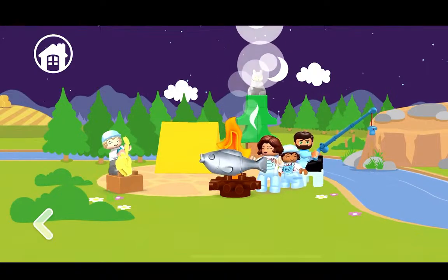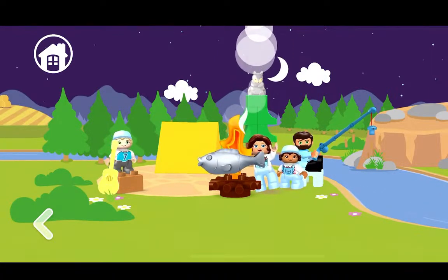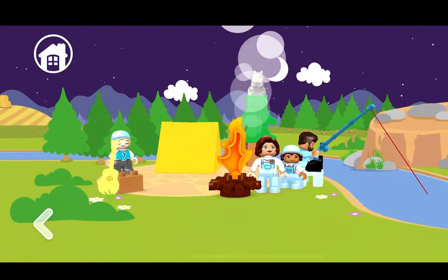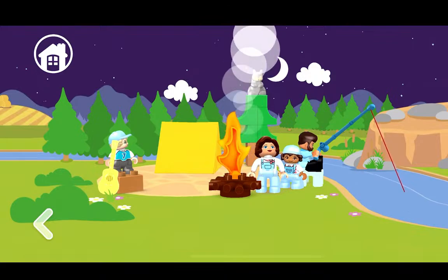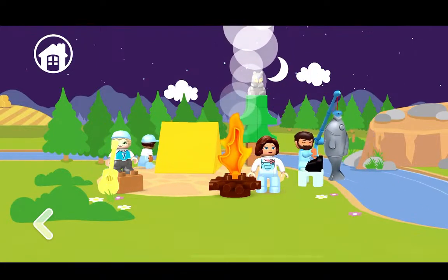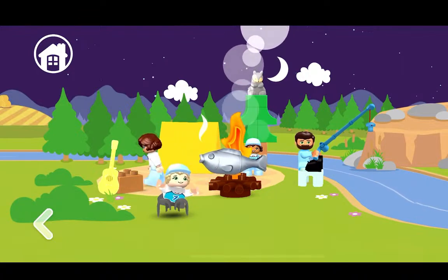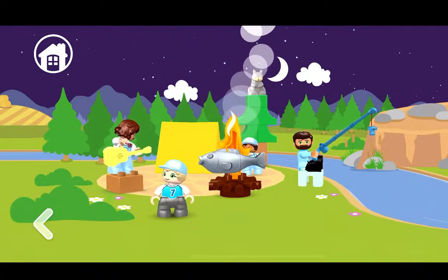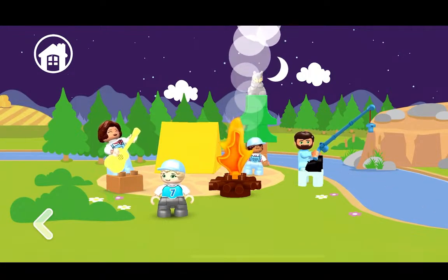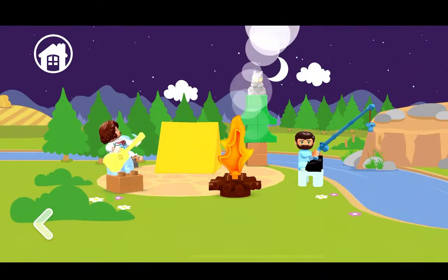Let's cook it on the fire. One more fish, please. Super. And cook it now. Mommy, please play the guitar and sing. After dinner, children will go to the tent to sleep. Go. Bye-bye. Good night.